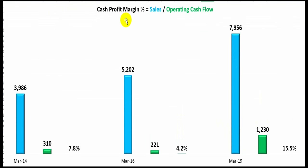Next, we'll look at the cash profit margin, which I spoke about earlier when we looked at the net profit margin in the P&L account. Here we are trying to understand against these sales, what is the operating cash flow. This is my own ratio that I've created to understand if the net profit margin is low, is the company's cash through operating activity making up for that.